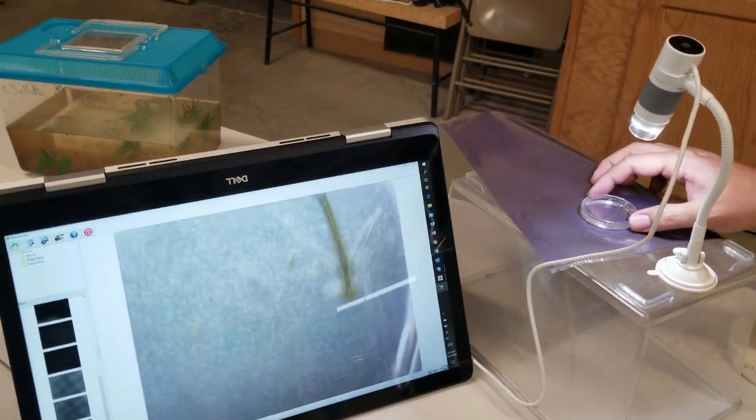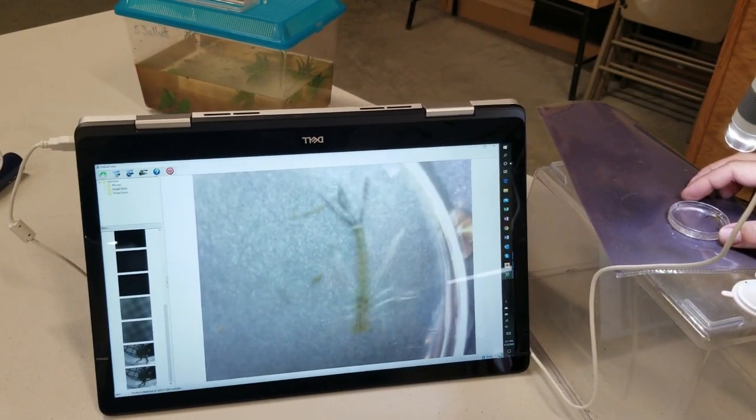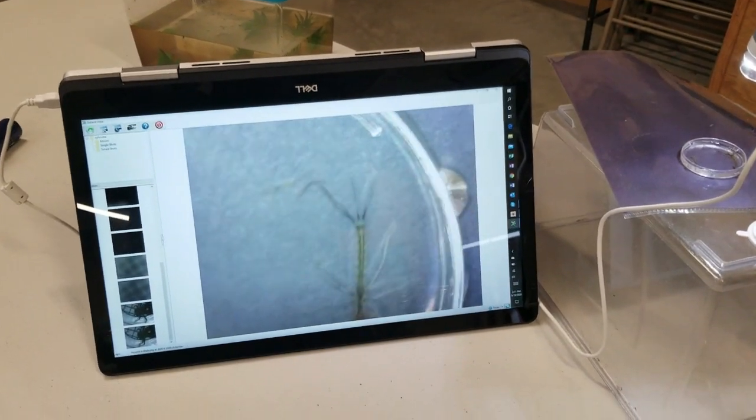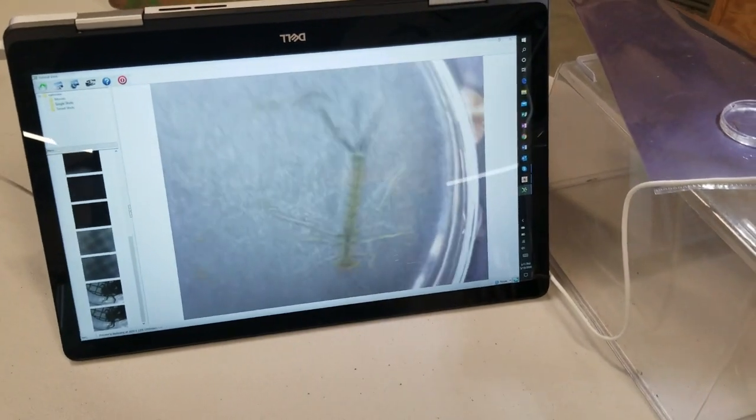See if I can get them good. There we go. I'm surprised this stuff's actually kind of holding still a little bit. Let's see. Come on. There we go.